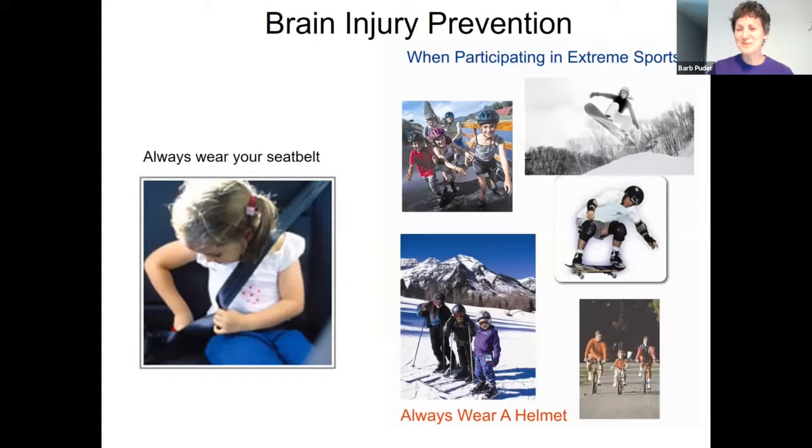We want to protect our brain. If we have a traumatic brain injury, we obviously lose neurons, which will decrease our cognitive function. So just be very mindful of that.